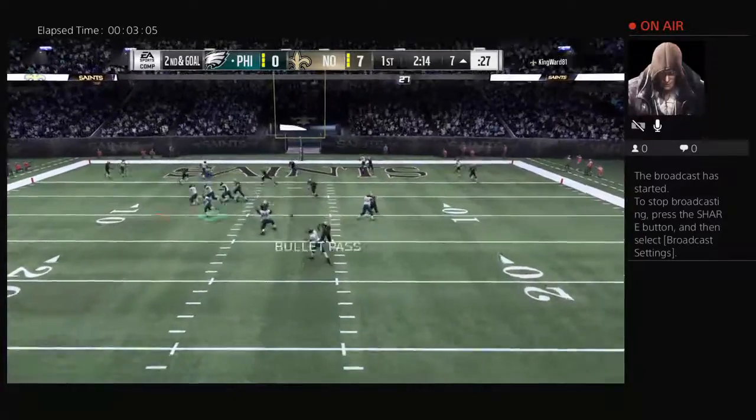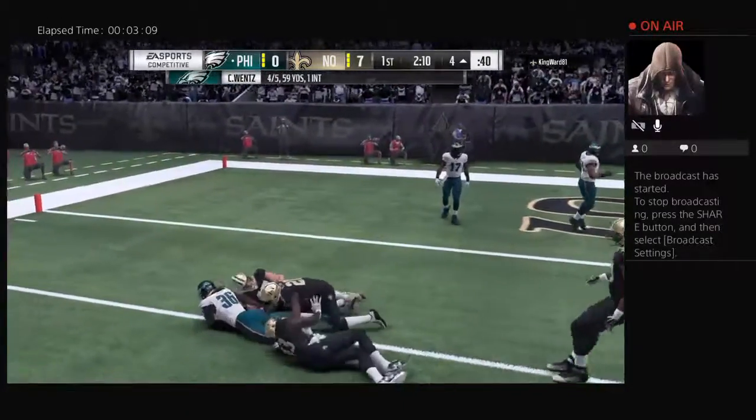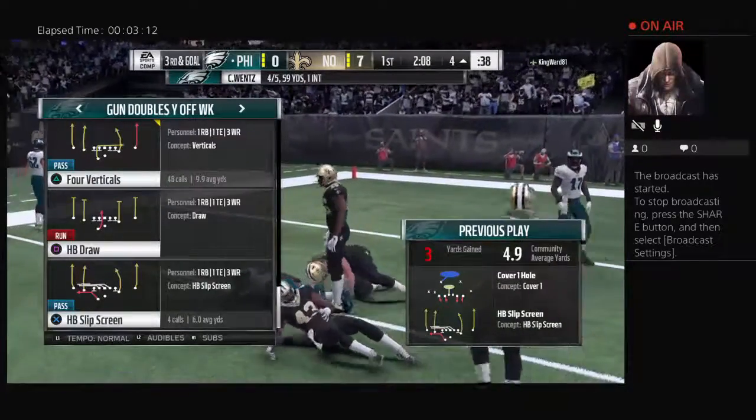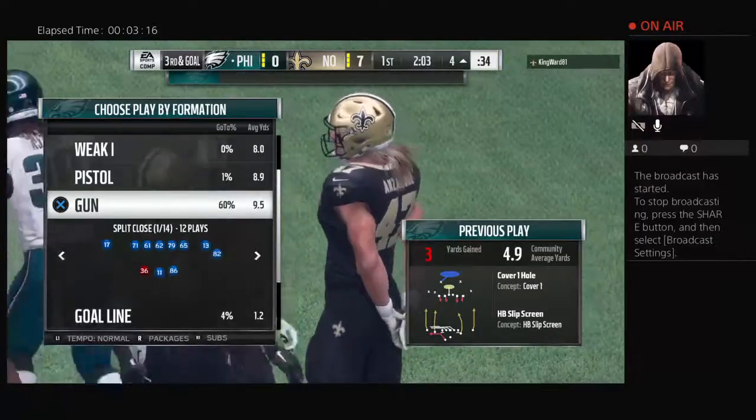Now they'll throw it. Wentz. This will be caught just inside the 10. And the stop will come inside the 5 at the 4. Only 3 yards there on the completion. That'll lead to a 3rd and goal.